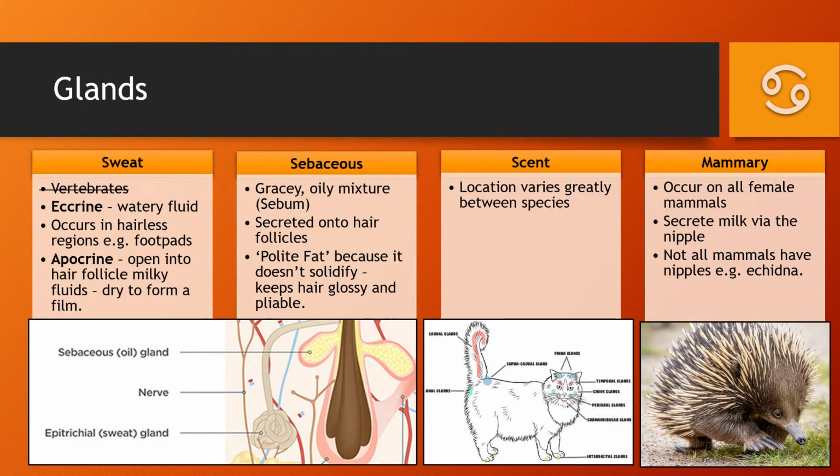Secondly, all mammals have glands. For instance, sweat glands are not present in other vertebrates, animals with a backbone. There are two types of sweat glands. Eccrine glands secrete a fluid similar to water that evaporates from the skin surface, which will remove heat and cool the organism. These glands occur in hairless regions such as animal footpads, although exceptions to this are horses and primates, which have these glands all over the body.